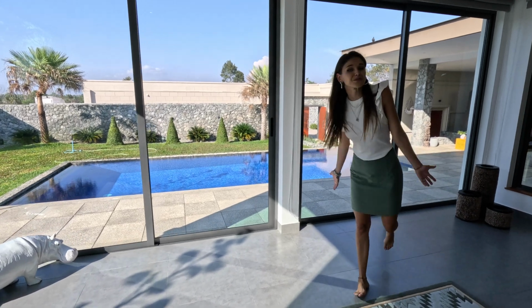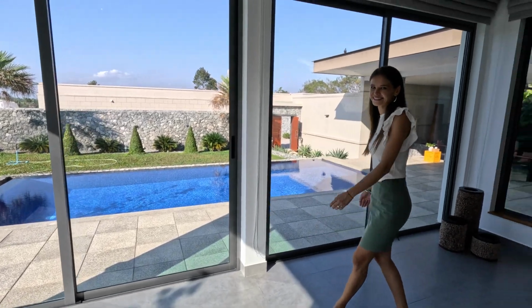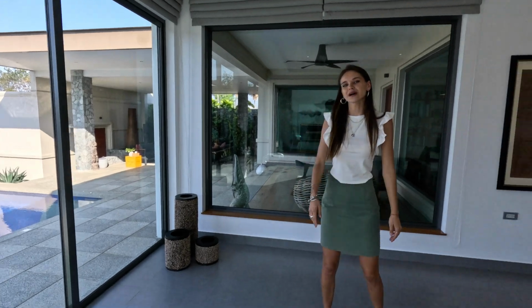Wouldn't you want to wake up here? What do you think? Do you like it? I'll show you now the other 2 bedrooms. Let's go.